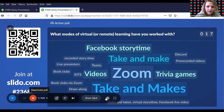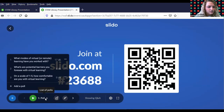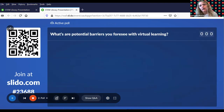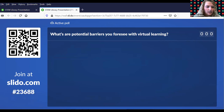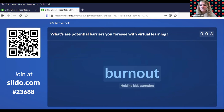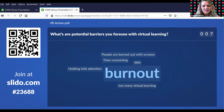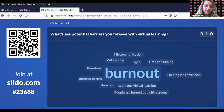So we'll go ahead and move on to the next poll here. Just got two more. And I will start with number two. This is also important. We want to know what are potential barriers that you foresee with virtual learning. And again, it should just be the same Slido code for you guys to enter in here. I see some folks are already typing in burnout, definitely here at 4-H, depending on what county we're in. A lot of us have been doing the virtual thing for quite a while. I had to get some blue light glasses at one point because I was like, what is happening to my brain? Some folks are saying time consuming, Wi-Fi, too much virtual learning, holding kids' attention.